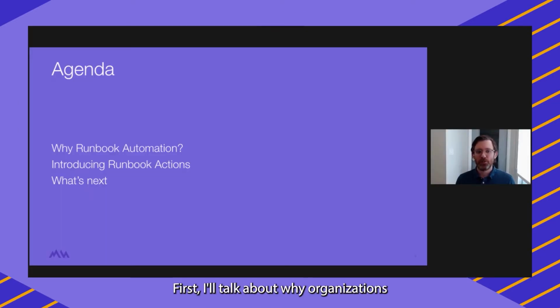First, I'll talk about why organizations use Runbook automation, how automation helps teams, and how our newest Runbook automation tool, Runbook Actions, addresses the common roadblocks that you may have encountered before. Then I'll spend some time walking through the exciting feature that we announced at our product keynote called Runbook Actions. Finally, I'll provide more information on when Runbook Actions will be available for you to try and preview, and when it will be generally available and what's coming up after.